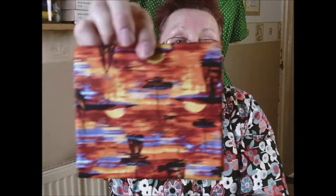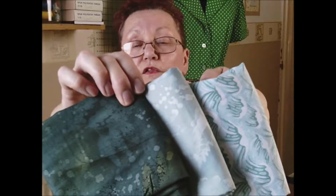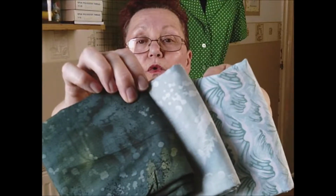There's a nice bright one, sunsets and yachts. And these ones, the majority are fat quarters, and then she's got the odd half metres. And I think she's either got a metre or 2 metres of these. I think they're metres. And they're all designed sort of like some of them to match or to represent either the sea or the sand or the water.